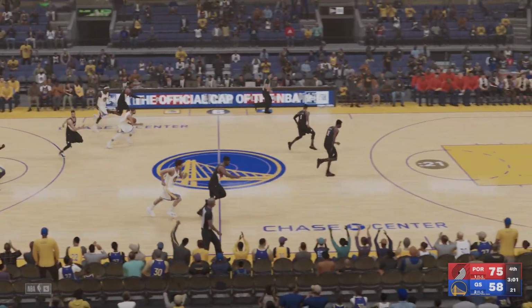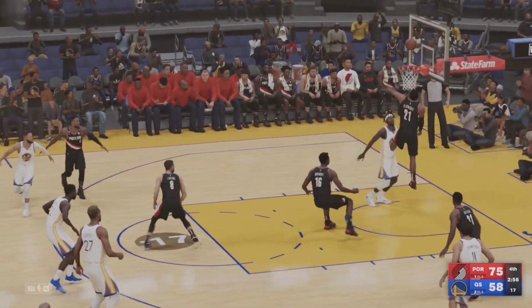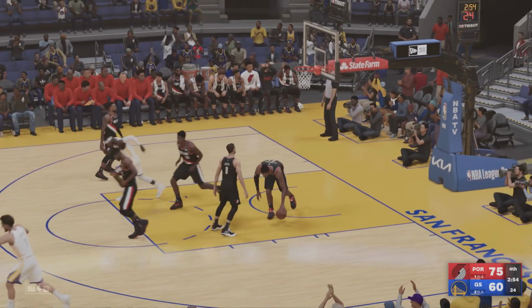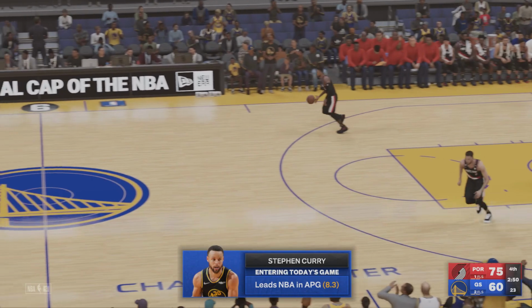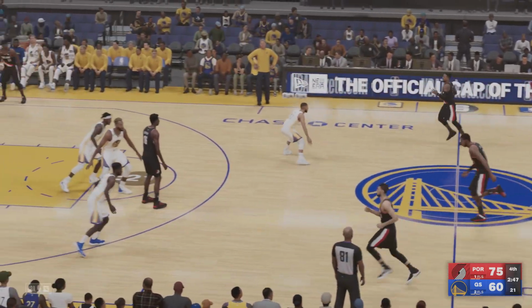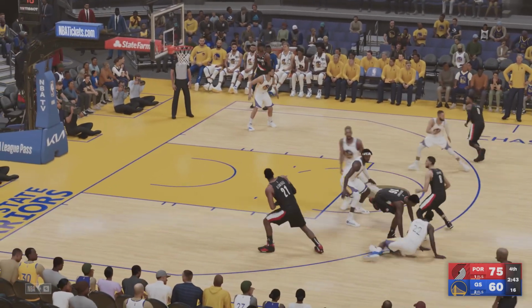Gobert with the block. And that's why you want Gobert on the floor. He's as good defensively as any big you will ever see. Such a critical part of how their offense is going to flow. Things are only working when he seems to be on the floor. Here's Lillard. Following the basket by Jeremy Grant.